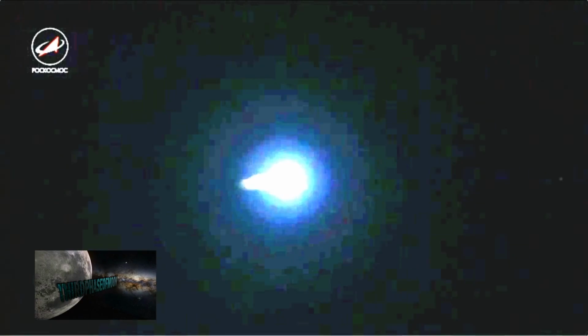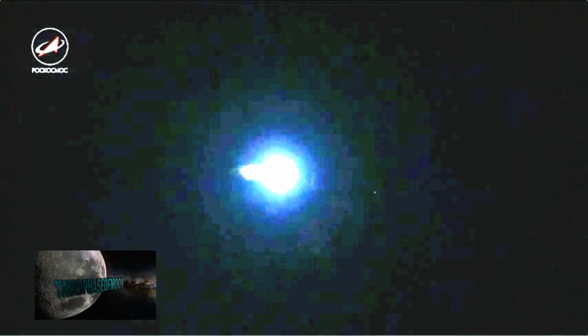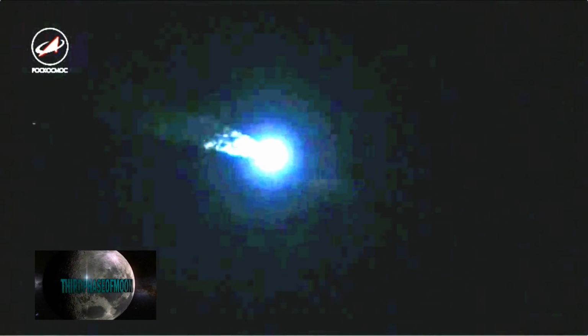What's going on over the airspace of Russia? We're not exactly sure. Did Putin rub somebody the wrong way? Maybe. Watch it at this point, right now. If you look closely, the object takes a direction towards the rocket.